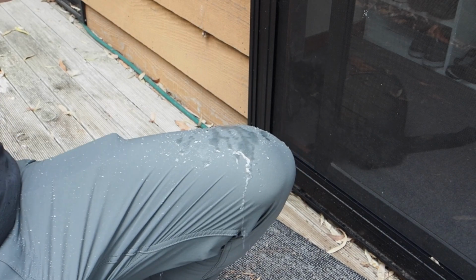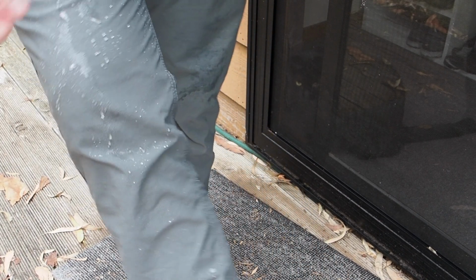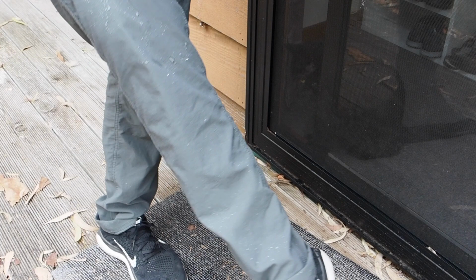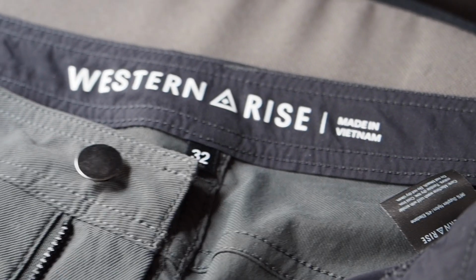The water resistance is quite good. As you can see here, the water mostly runs off the pants and doesn't soak in, especially below the knee. The water-resistant coating often wears off most quickly in the upper thigh area. You can see in the video that the water soaks in the upper thigh area slightly quicker because of this.